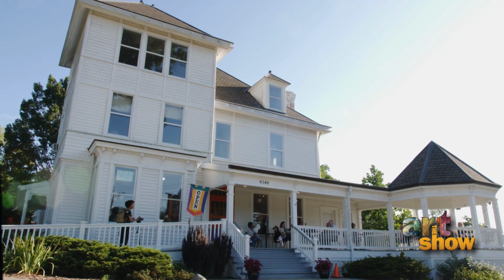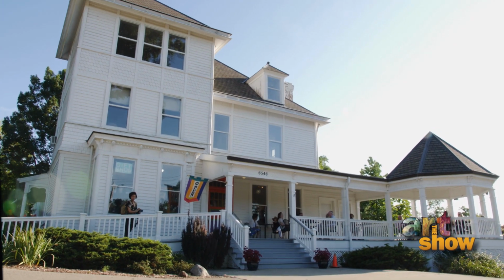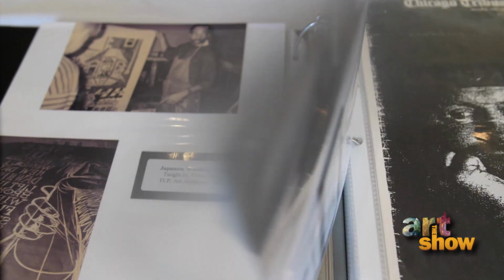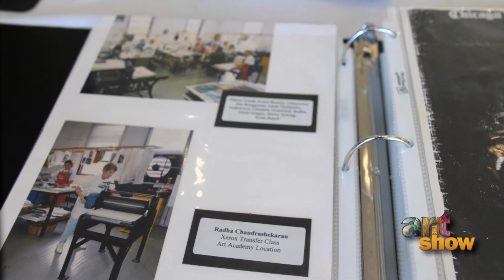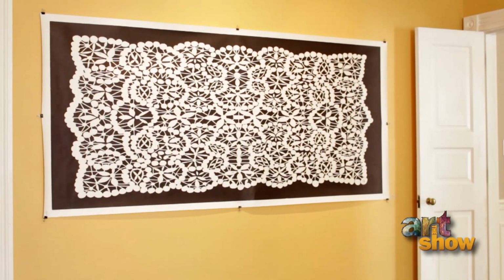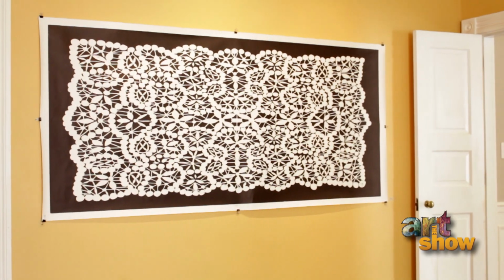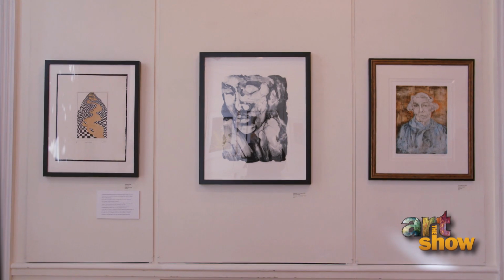We're having our 40th anniversary show at Kennedy Heights Art Center. We will show our history in a timeline so that you can see when we began, with some of the portfolios that were developed over time. And we also have what we call a working artist program. So we'll have those artists work on a wall, and then the other rooms will be filled with the current members' artwork.